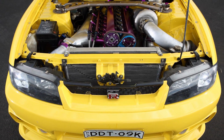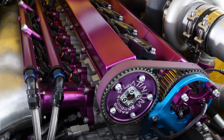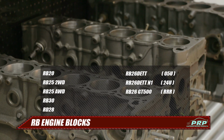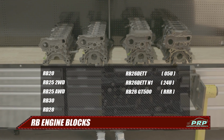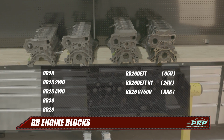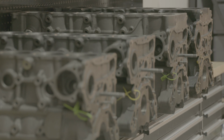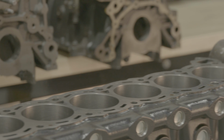Nissan's legendary RB series of engines are one of the most popular in the tuning scene. With a few different ones in the lineup, there are plenty of internet rumours and hearsay about the differences between the blocks and which one is better. But there's not a lot of hard data. Well, we're about to change that.